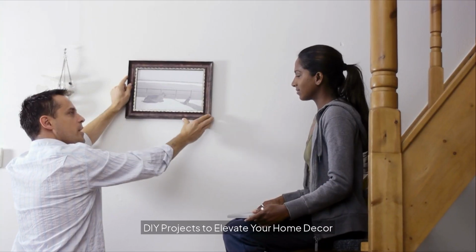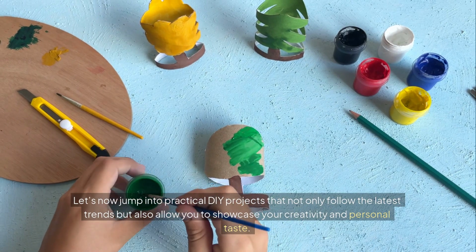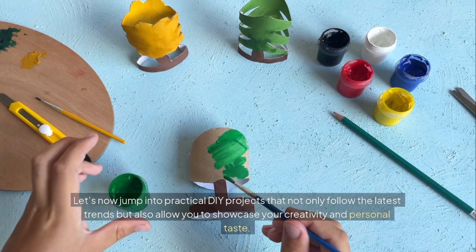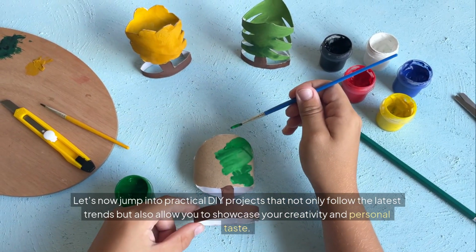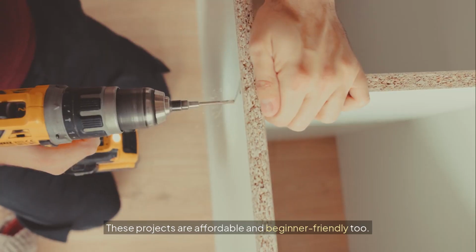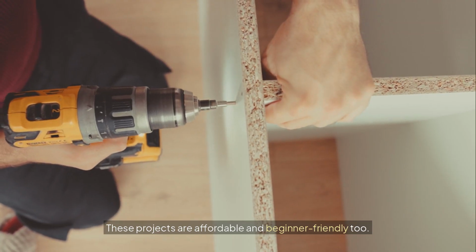DIY projects to elevate your home decor. Let's now jump into practical DIY projects that not only follow the latest trends, but also allow you to showcase your creativity and personal taste. These projects are affordable and beginner-friendly too.